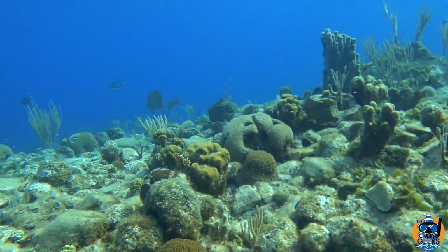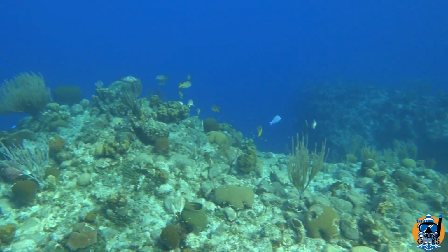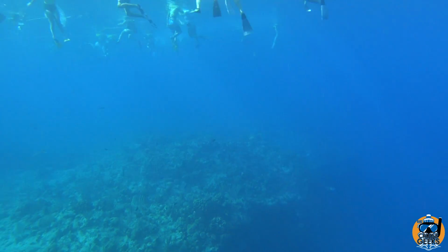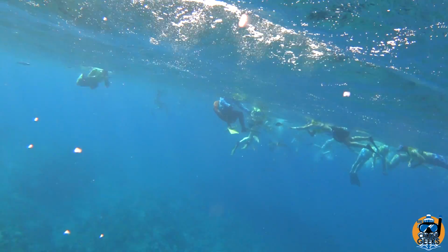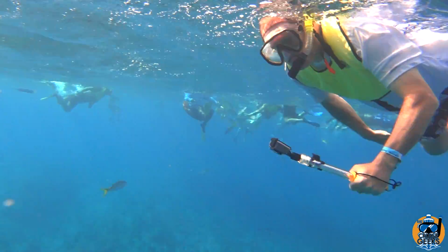Now, you do want to be careful. You shouldn't step on coral. You shouldn't grab any of this coral because you will possibly get stung. You will possibly get cut, but also you will squish that poor coral. So don't squish the coral. It's like I said, it's pretty sensitive stuff. We gotta take care of it.